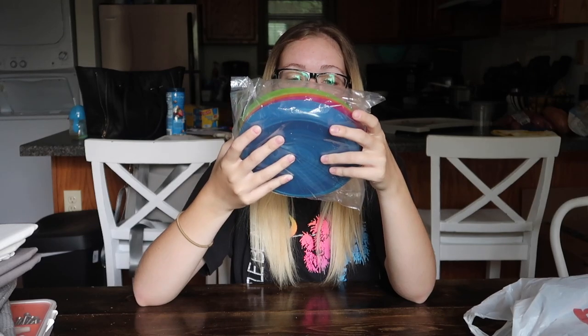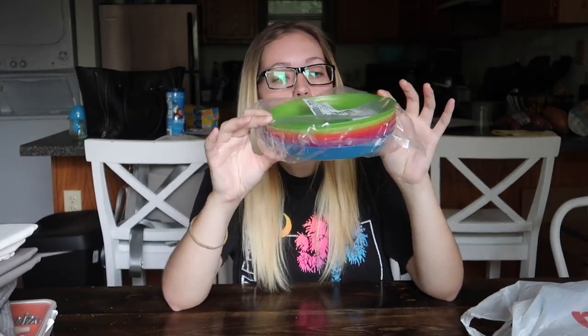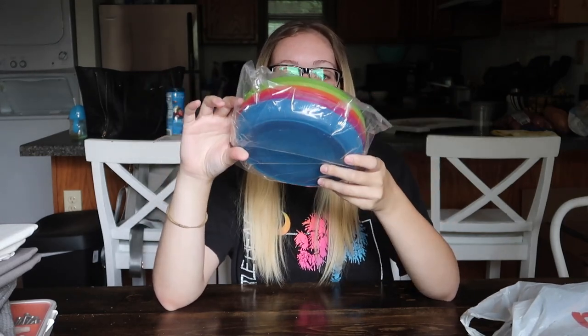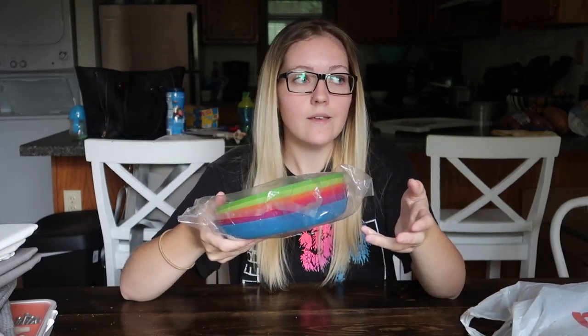Next thing are these little baby plates, and I'm sure these are BPA free too, because I hope they are. I don't even know what BPA is. Is BPA a big deal? I don't even know. We got these little plates. I think there's six of them in here. Yeah, there's six little rainbow plates in here. And it's honestly just for us and G. I saw them and I was like, oh, cute. Jackson needs plates, right? Not really.